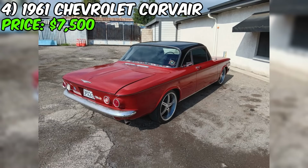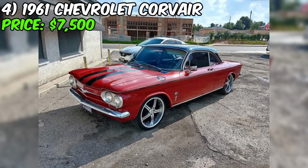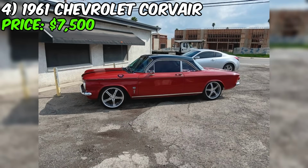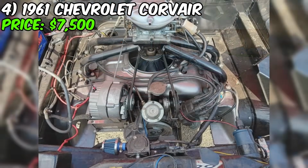We've got our eyes on a 1961 Chevrolet Corvair listed on Facebook Marketplace for $7,500. Now, before we dive into the details, let's keep it real. The seller is upfront about the condition, describing it as good. However, transparency is key, and if the ad mentions poor condition, we'll address it head-on.